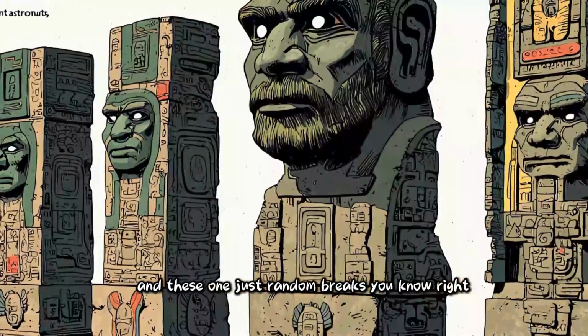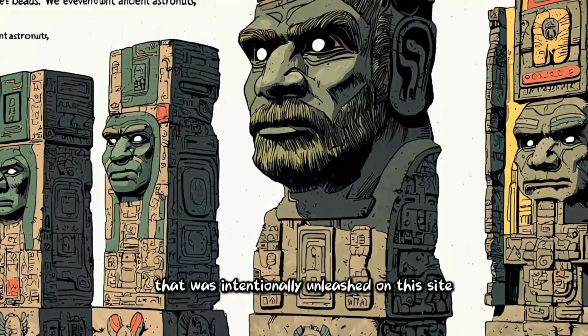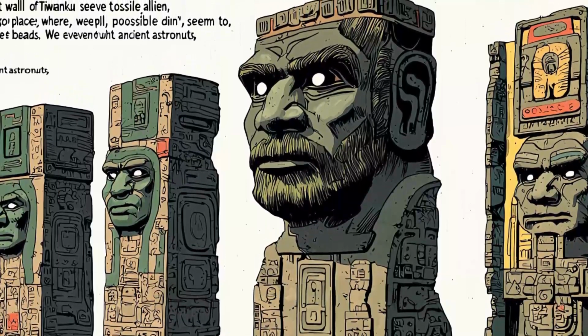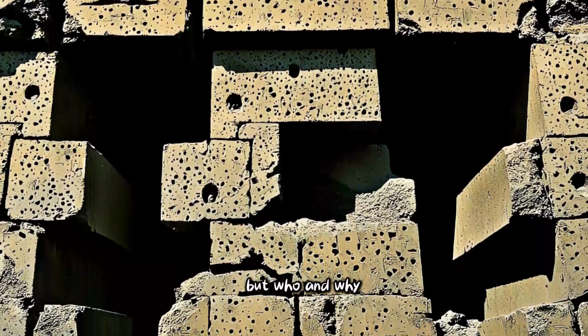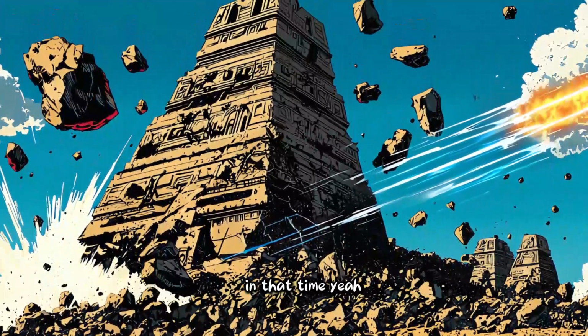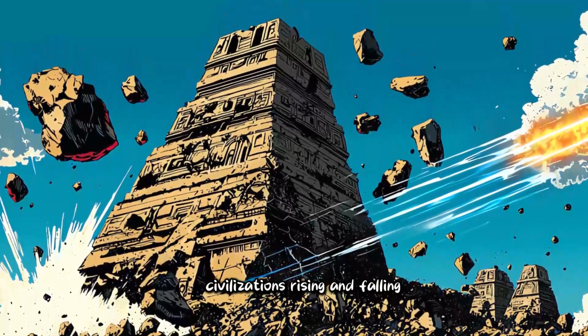It really is a puzzle, and these weren't just random breaks, you know? Right. It seems like there was some kind of force, a powerful one, that was intentionally unleashed on this site. Like someone or something wanted to dismantle it, to erase it from history almost. Yeah. But who and why? Well, remember, we're talking about a place that could be older than most of our recorded history. Right. Think about all the things that could have happened in that time. Yeah. The power struggles, the conflicts, civilizations rising and falling.